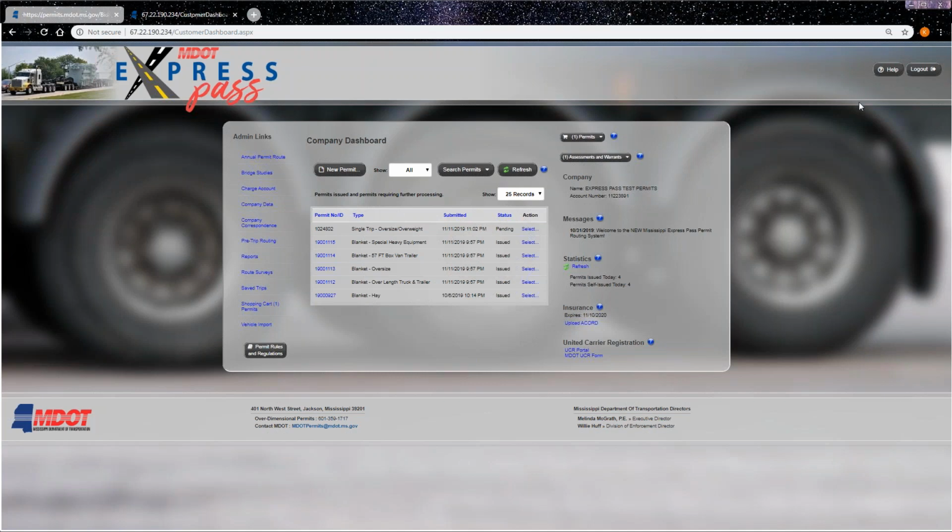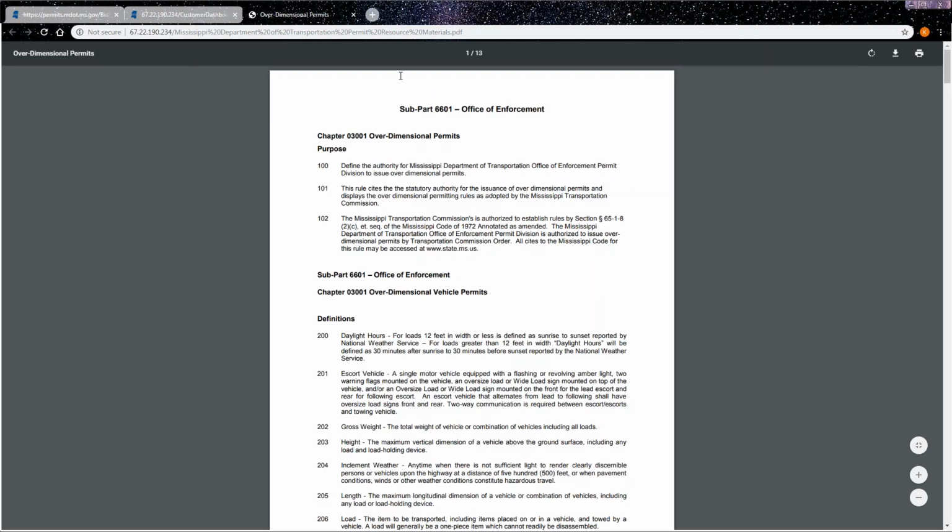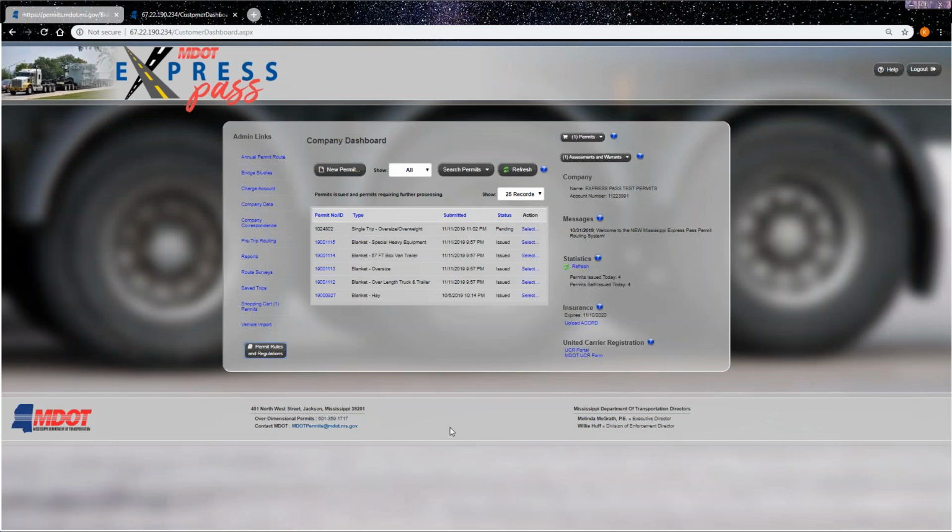Note that there is a Permit Rules and Regulations button that will display the Mississippi Permit Rules and Regulations in PDF form. This is the same PDF that you can also find on the login page. Many other helpful options are located on the right side of the company dashboard.